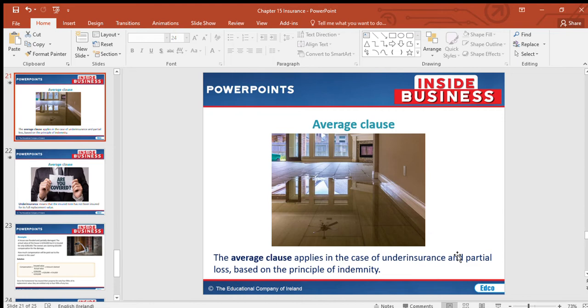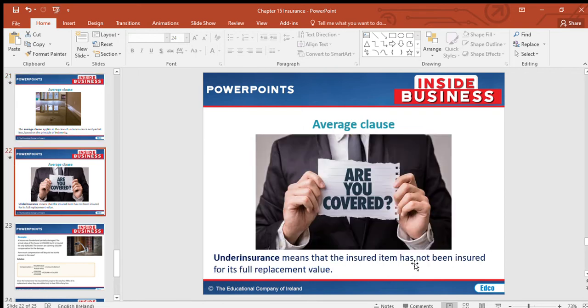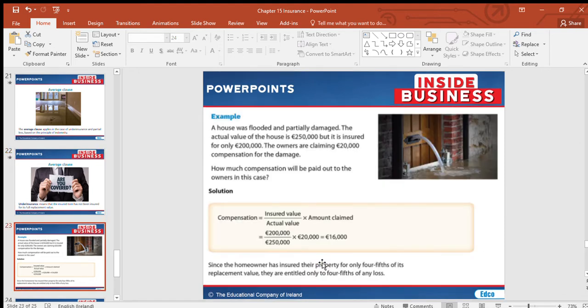So how do we go about calculating that? It's called the average clause. If we're underinsuring, we're not paying for everything. Underinsurance means that the insured item has not been insured for its full replacement value. You've only insured a certain amount of it. So this is an example, the one example I'll go through.